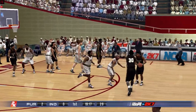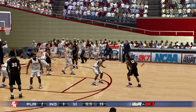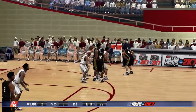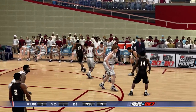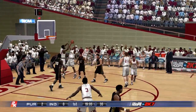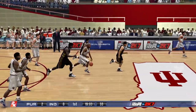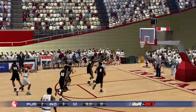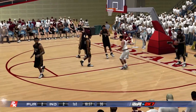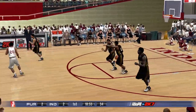Passes. Perimeter. Number 30 hands it off. Number 4 gets it outside from deep. Offline by number 2. Let him rest that one just a little bit. There was plenty of time on the shot clock, but he got a little over anxious. The last layup was dropped in by number 20.